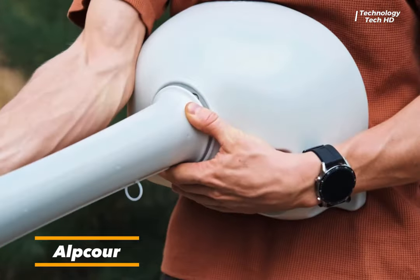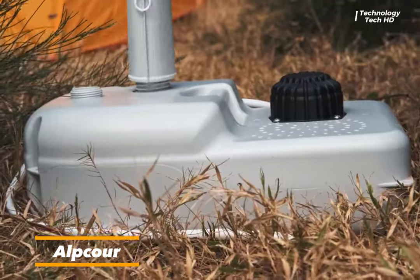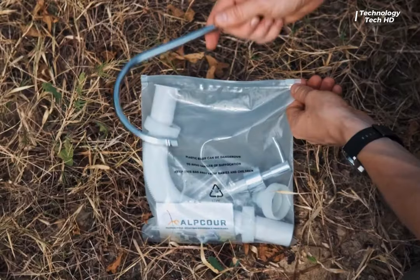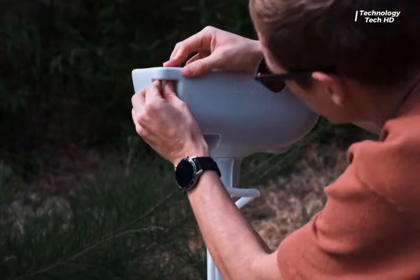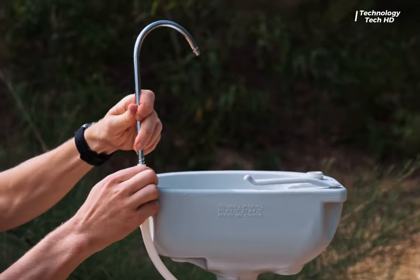Alpcour Portable Camping Sink, your ultimate solution for staying clean and hygienic wherever life takes you. Wherever you are camping, this portable hygiene station ensures cleanliness is always within reach.